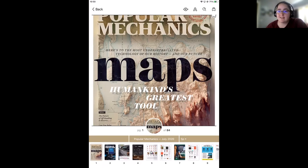I always joke this is definitely a feature made with people with perfect vision. My eyes can't quite make out what those pages are, so I navigate in a different way, but this is an option for you. I see it used all the time. I am going to show you a few other ways to navigate as well.